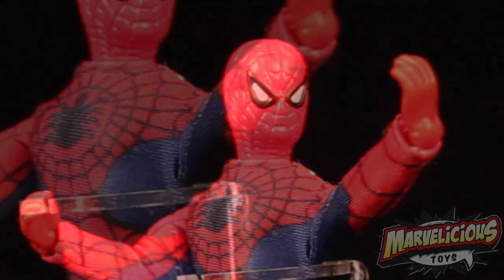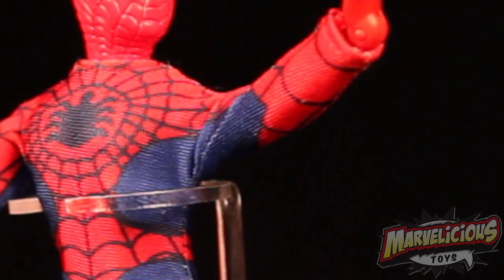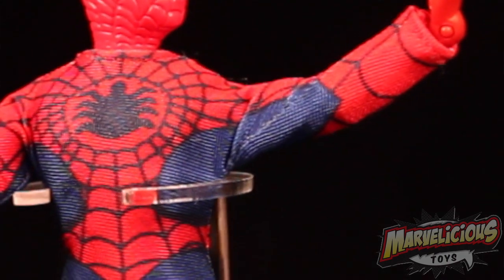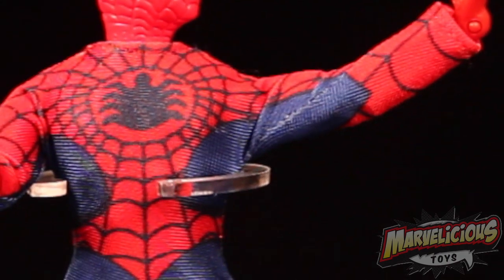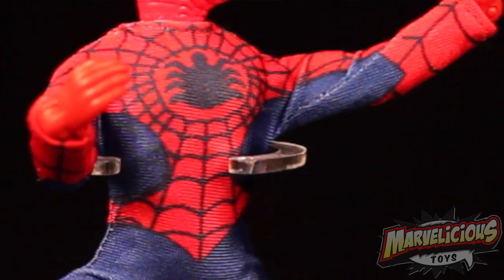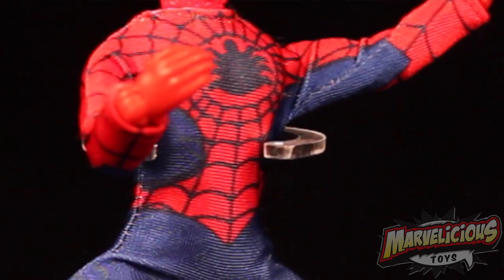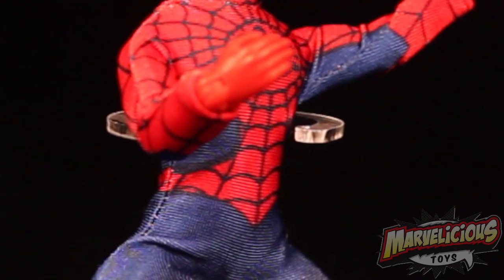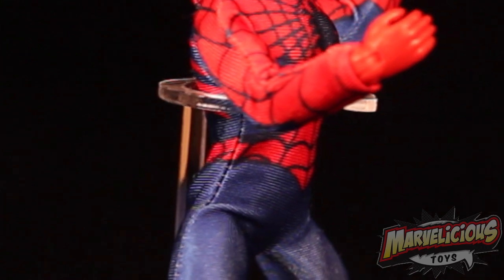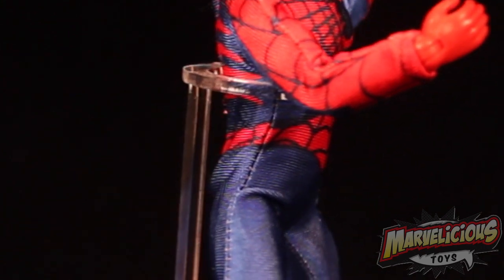Mm-hmm. Yes. But it's bringing back memories to play with this one about how the wrists were hinged and the wrists moved and the ankles moved and the knees. It's just holding this figure. I am 4 again. And with this book that it comes with, I'm just enthralled with the history I can learn, including of non-8-inch Mego figures. They have like Spider-Man through the ages.